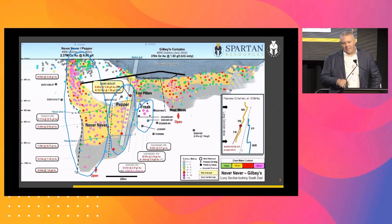The colouring there, the yellow area is indicated, so very high conversion of resource to indicated with a lot of drilling. Those dots represent drill intercepts, coloured by grade obviously. The shaded line that runs down through the page there is actually the cross-section that I'll show next. The black line is the design for the drill drive, and that's over halfway to Never Never on the left-hand side already. The right-hand side's already finished.